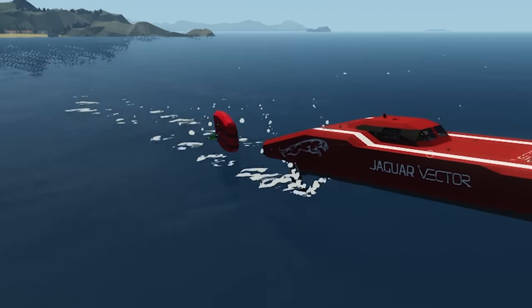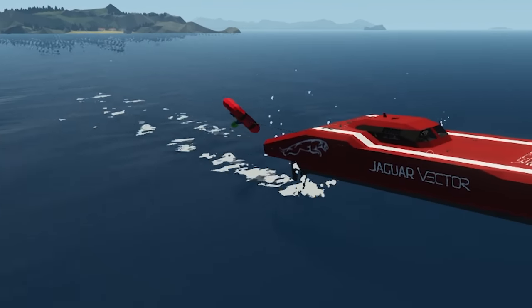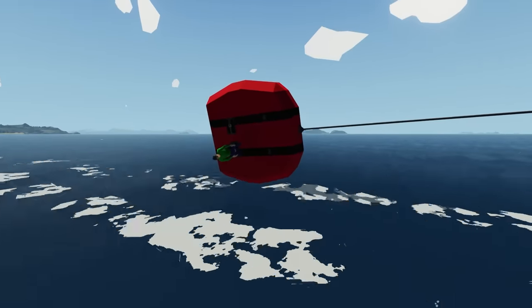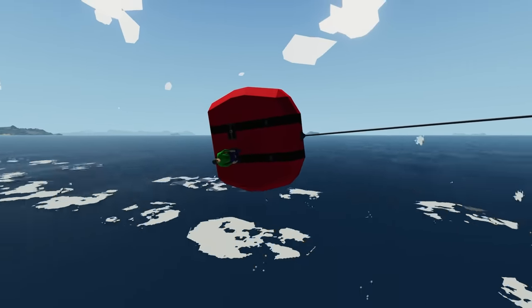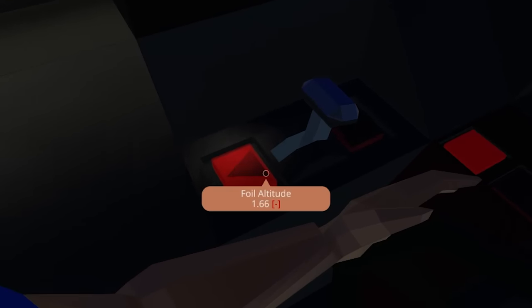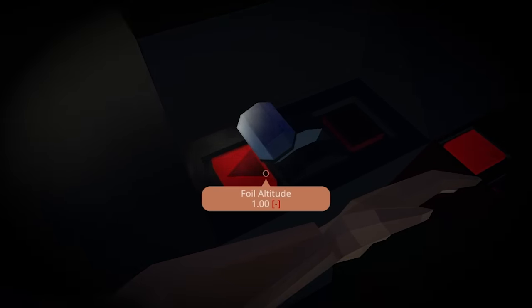This thing is getting some speed. Holy, Bob is hanging on tight back there. Look at him go. Whoa, I can't believe he hasn't fallen off yet. But I'm curious, can we get this thing to fly faster? Let's put the foil all the way back. I don't know what that does.